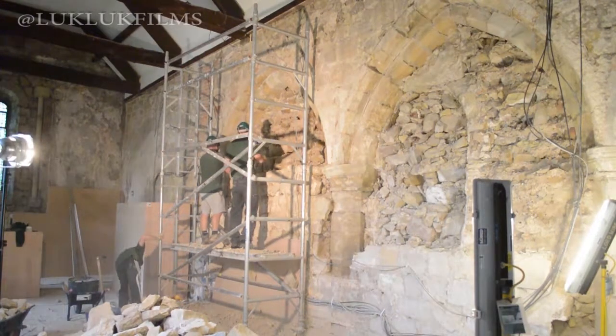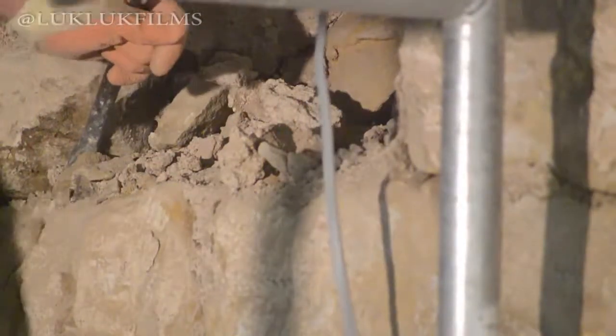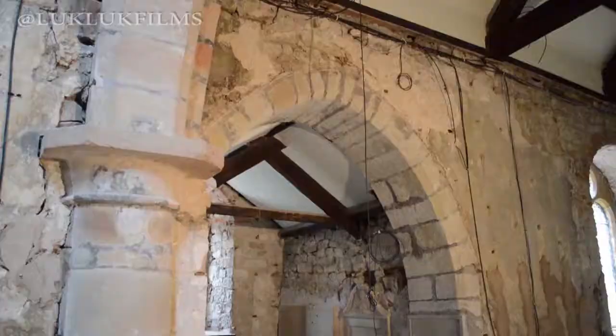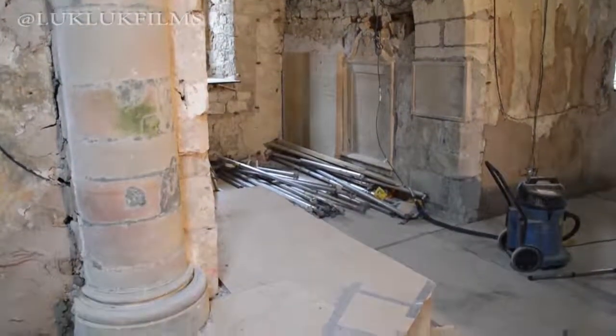So all interesting stones, but there's a lot more to come out. So yeah, who knows how much we'll get. Chipping away the plasterboard inside a building and seeing 13th century columns that nobody has seen for hundreds of years is special, really.